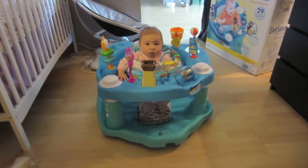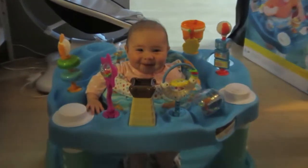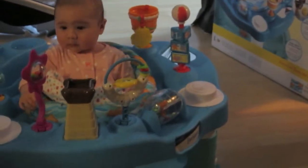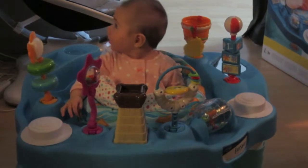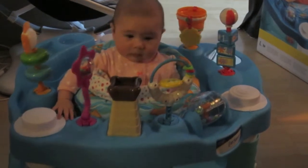As you can see, she's still short, so I'm gonna put a book or something in there so she could start. Baby, you gonna play? Figuring it out. What's all this stuff?